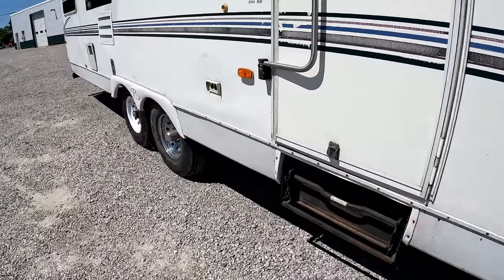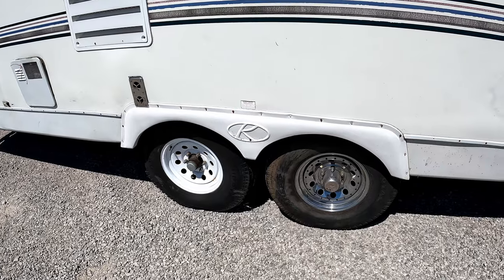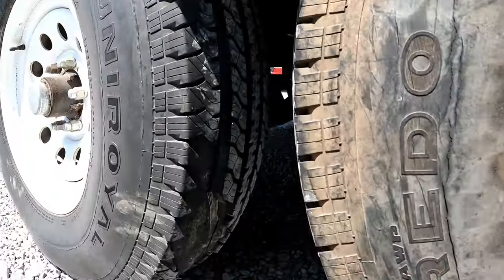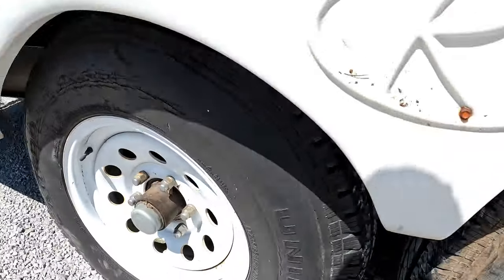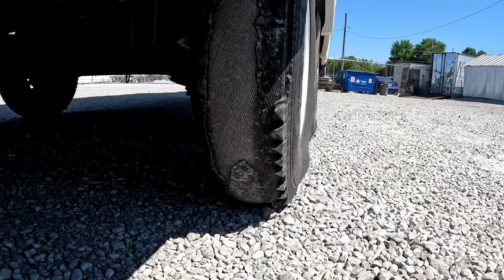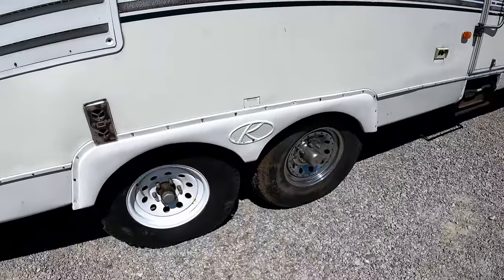All right, so we've got back to our shop and it looks like it did not blow, but it still has air in it. But if you look, what we heard was actually just all of the tread coming off, so just about as bad. So we will see how we're going to proceed from here.